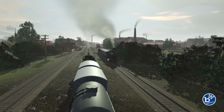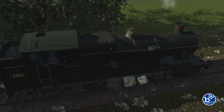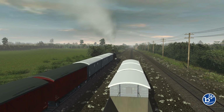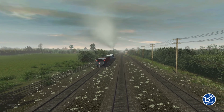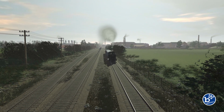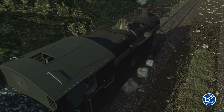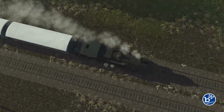Ooh, what we got here? It's a Manor 7800 class with various goods. It was built between 38 and 39 at Swindon, withdrawn around 63 to 65. There were lighter small versions of the Grange class. Oh, we see something in the background. Not sure what that is.